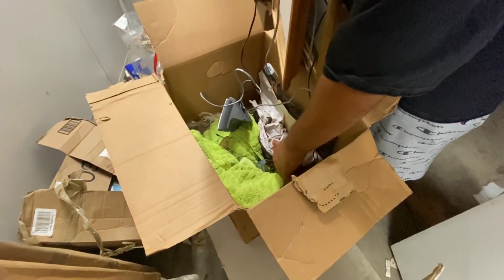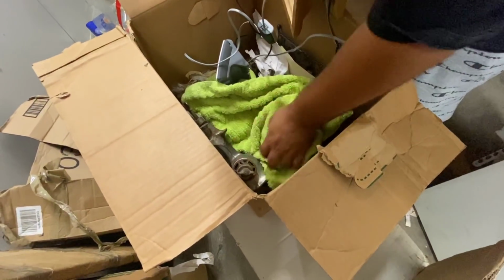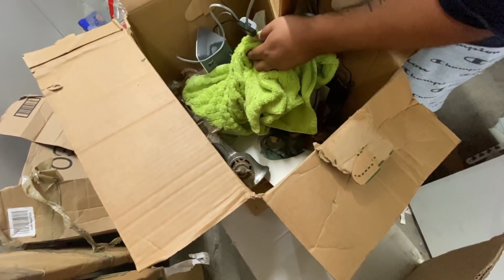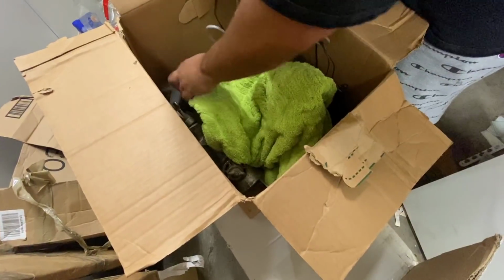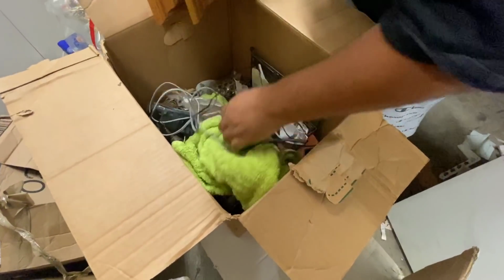Oh, they didn't pack it right. Look. Oh, wow. A meat grinder. Meat grinder. Candles. Ow. Be careful, Big Daddy.